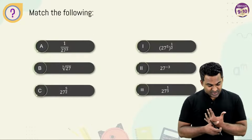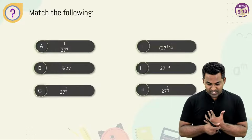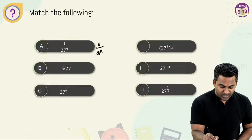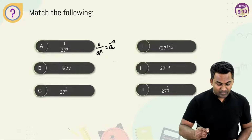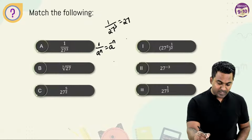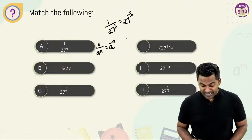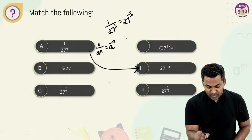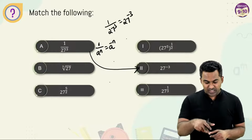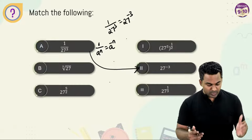Okay, so let's check these out. 1 by 27 to the power 3. This is in the form of 1 by a to the power n, which can be written like a to the power minus n. So 1 by 27 to the power 3 is going to be 27 raised to the power minus 3. A is going to be matched to 2, right? I apologize about the last question. The options given to us were not correct there.